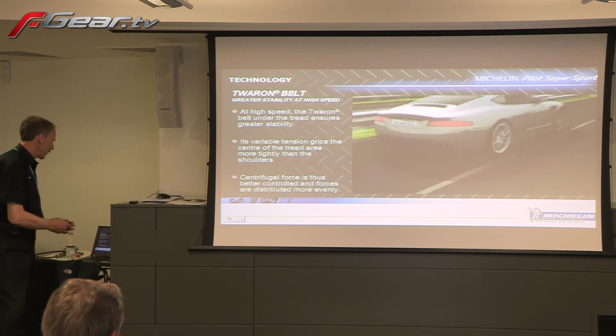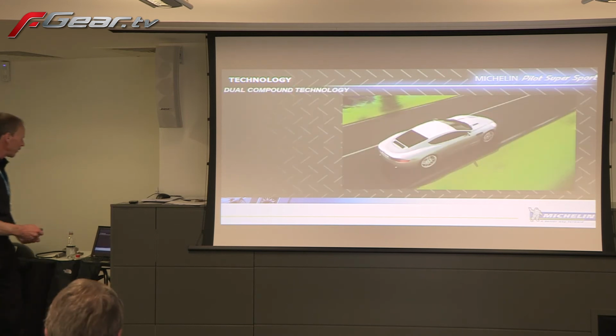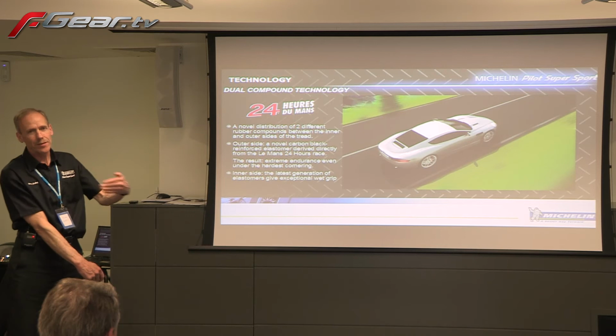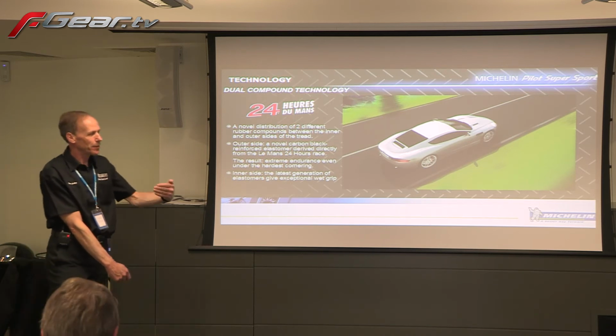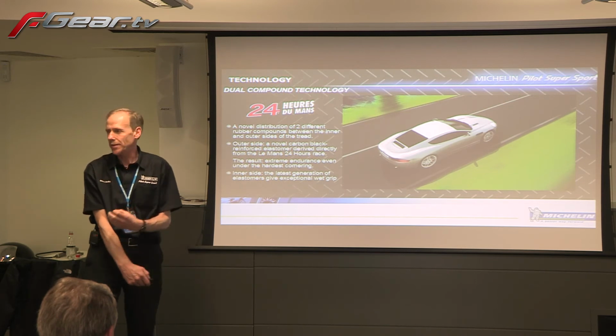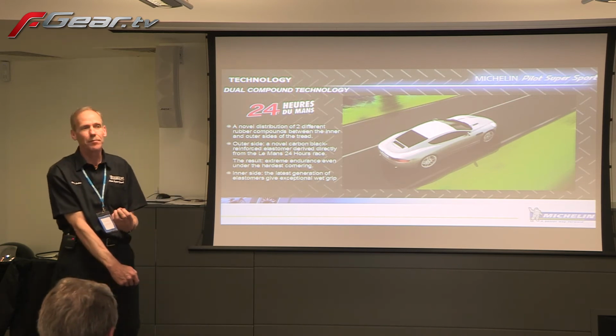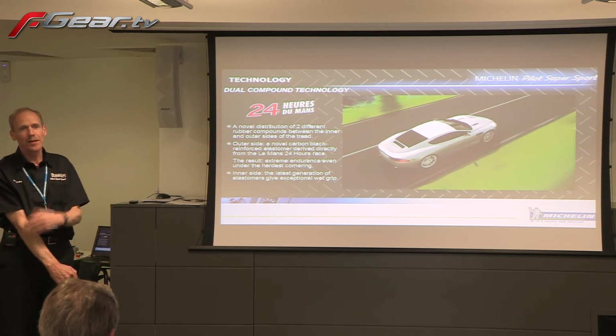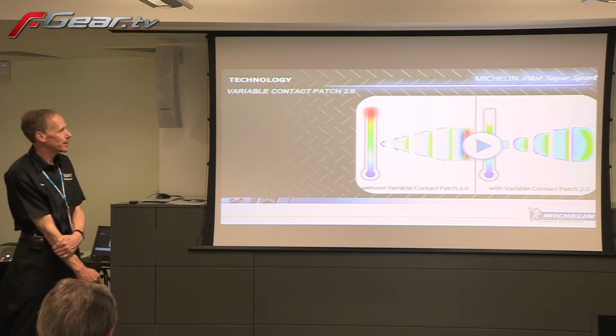So the next part of the technology is all about the dual compound technology. So we've got two different compounds across the tread, and actually on the outside part of the tread it's a very hard handling compound. It's actually derived from the Le Mans 24 Hours compound as well. So it gives you very good performance when you're doing a lot of dry handling under extreme conditions.